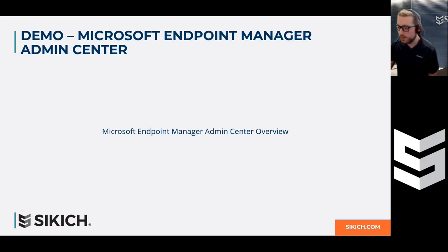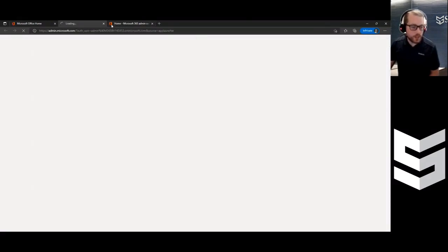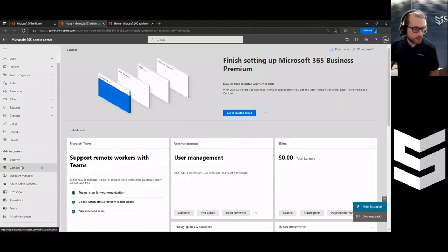And now we'll get into an overview of the Endpoint Manager Admin Center. Okay, so the first thing that you're going to do is you'll go to portal.office.com and you'll sign in. And here on the left side, as long as you're a global admin or have the proper permissions, you'll have an admin button, which will then take you to the admin center. We're going to do show all, and down here at the bottom, we have our different admin centers that we can launch. As we can see here, Endpoint Manager is an option, and we also have Azure Active Directory.